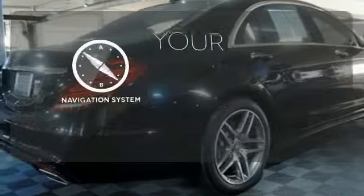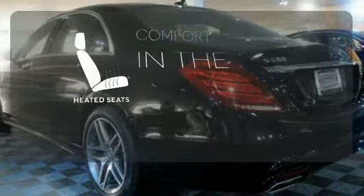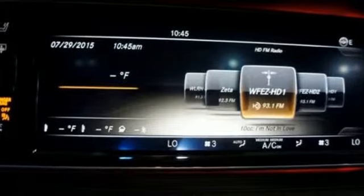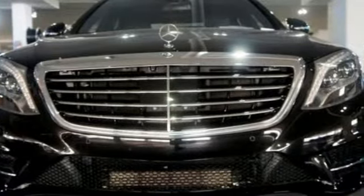It comes with a navigation system to easily guide you to your destination. The heated seats keep you comfortable no matter how cold it is. See objects previously out of sight with the rear view camera. Slip into this S-Class today. It's ready to pamper driver and passenger alike.